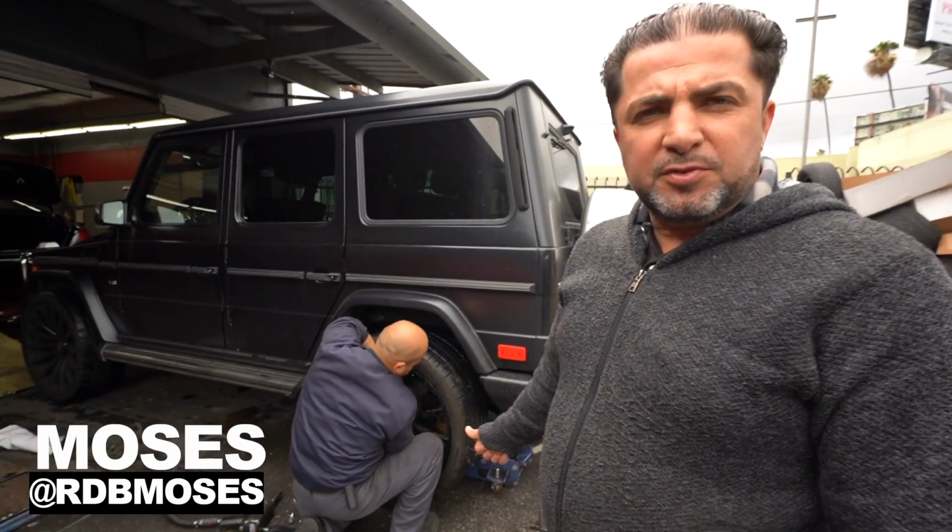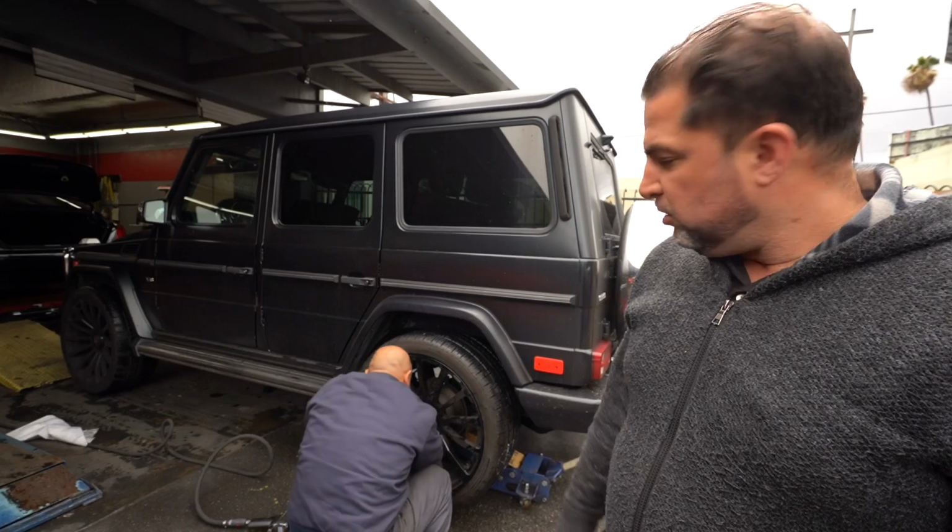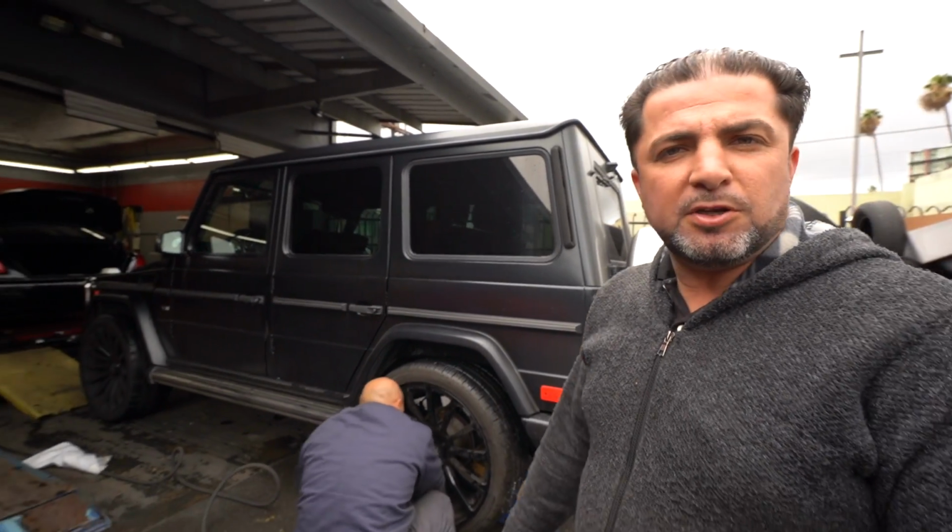We have this G550 here in for a quick tire repair, a patch, balance, and Santos is putting it up right now.